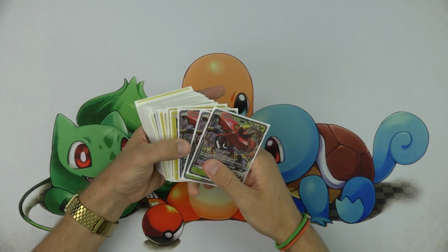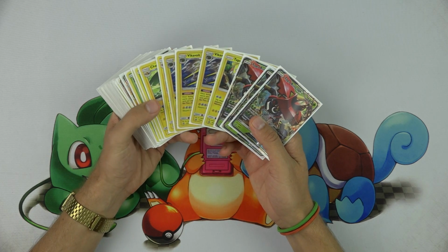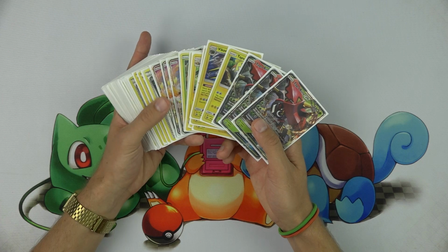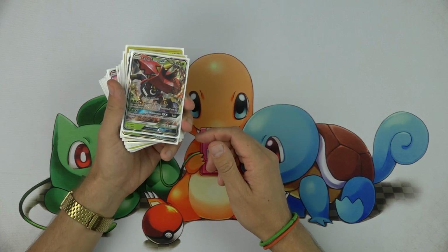Gonna be showing off Tapu Bulu GX Vikavolt today. This deck, super impressive. I tested this deck leading up to the North American Intercontinental Championships. Just love the way this deck runs.